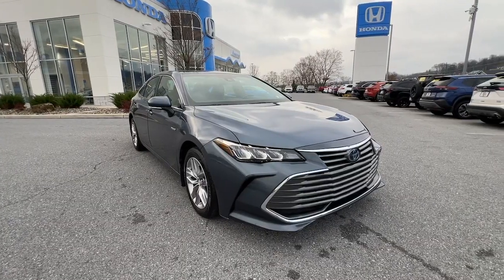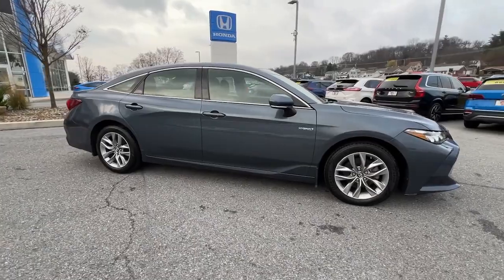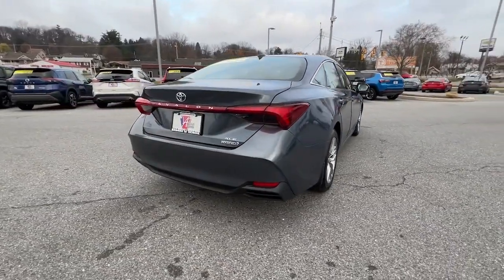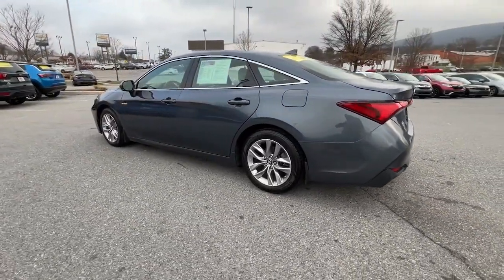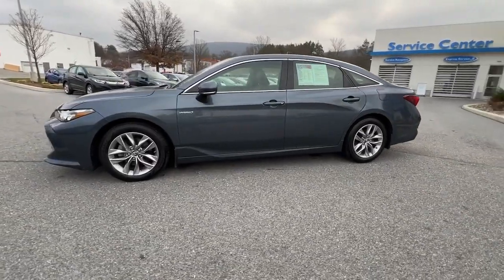You just found the 2019 Toyota Avalon Hybrid. With less than 40,000 miles on the odometer, this vehicle provides excellent value. This smart and future-focused Toyota Avalon Hybrid sedan brings a new level of efficiency to full-size luxury. You'll love its premium feel, quiet cabin, and suite of intelligent technology.